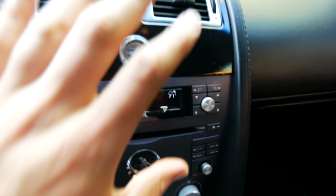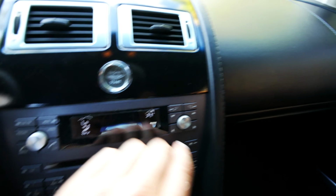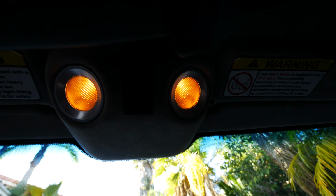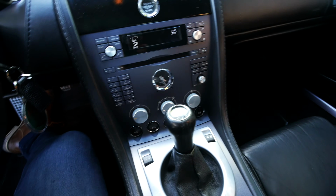Now, funny enough, everything seems to be operated on here, and this is how you operate the only lights in the car, and they're pretty shocking. You press this button here, and you end up getting this type of lighting. They're not great, and not only that, they're being blocked by the rear view mirror, so you end up getting no illumination in here whatsoever.